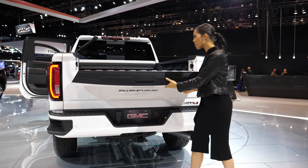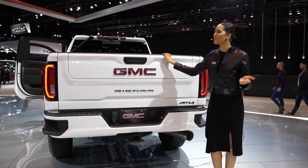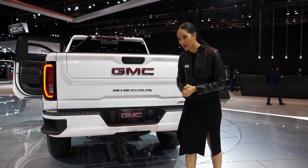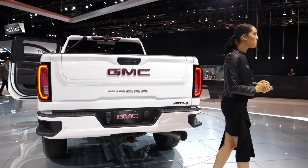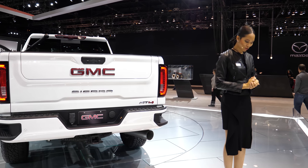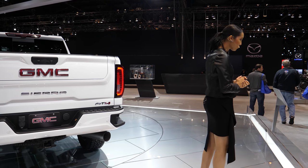Ladies and gentlemen, the Multi-Pro Tailgate, the most innovative tailgate ever. There's so much more to discover about the Sierra Heavy Duty. It will be available this summer. There's no pricing just yet, but when you're ready to tow heavy items, Sierra Heavy Duty is the truck for you. With a bold expression for heavy duties and innovation.